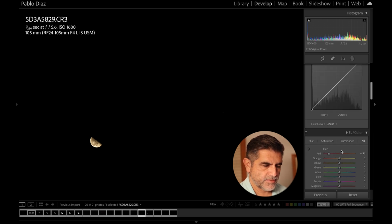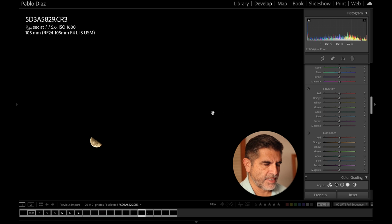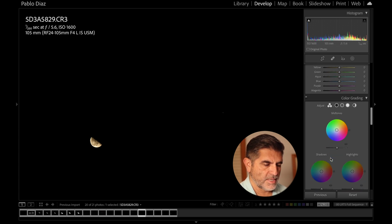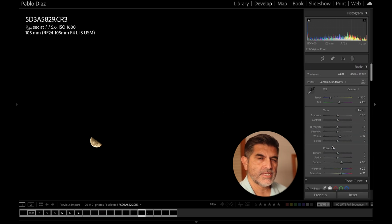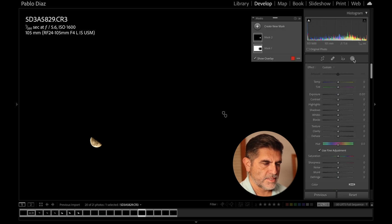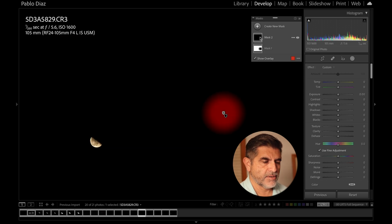Outside of that, I brought the reds in a tad on the hue, mostly to try to tease out that little dot there, which is Mars. But nonetheless, I really didn't do anything down here. I did a little bit of sharpening, and that's about it. But the one thing I did do is pull a radial mask, and I did two of them. The first one, as you can see, is inverted. What I wanted to do was bring down the highlights on the moon to bring back all the detail on the moon. Then I did another layer mask to just tease out Mars a little bit, so it would be a little brighter.